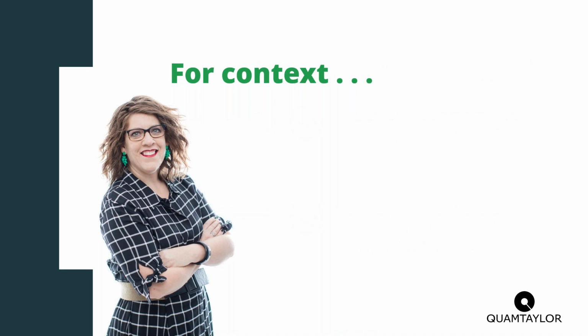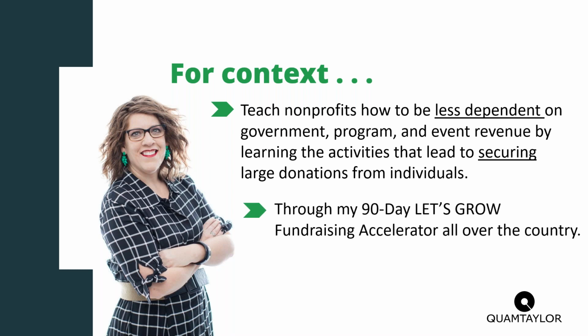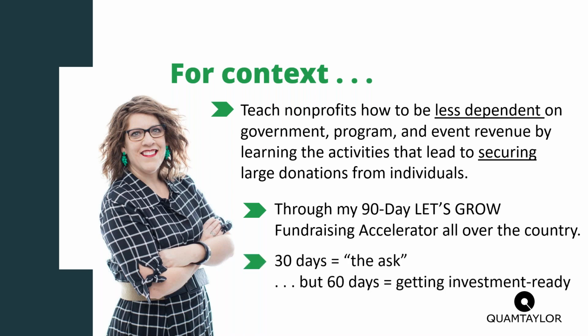So here's what I want to say for context. Julia told you, I teach people how to be less dependent on the one big thing and really help them diversify their funding model. I do this through my 90-day accelerator. It's actually been really fun, if I can say that, to teach all over the country and to talk to people all over the country during 2020.